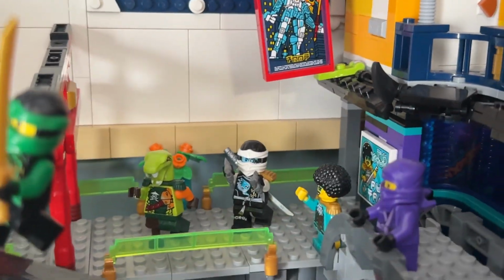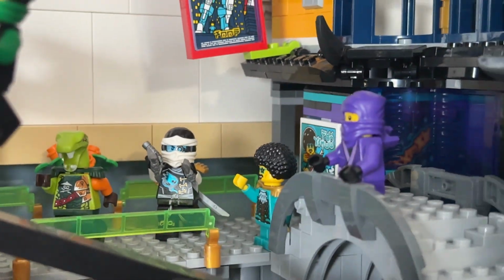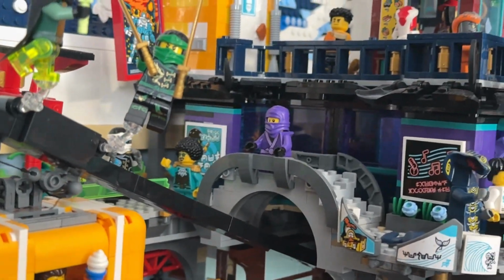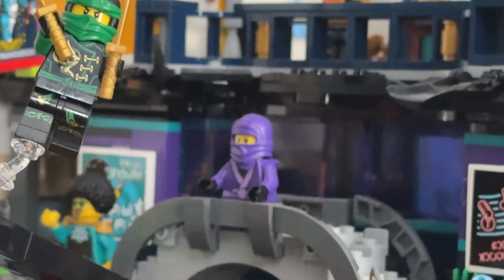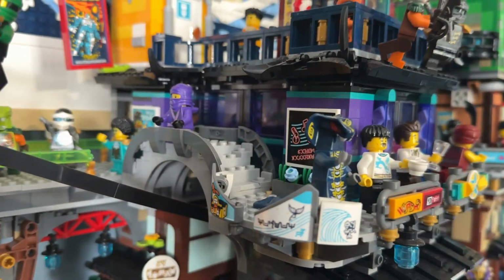And then we've also got Zane and Jacob fighting against Clancy from Skybound, and Jacob is right in front of his little music sign, which I thought was funny. And we've got little Nelson on top of this little bridge overlooking the cable car, kind of watching the fight between the Green Ninja, his big role model, fighting against Moro. And then on the other side, we've got some more sticker pieces.